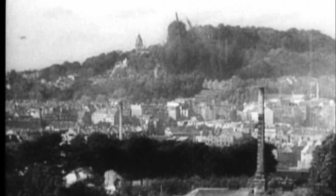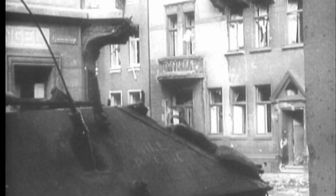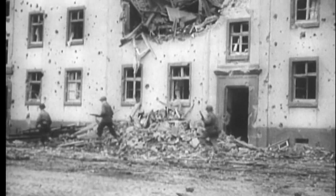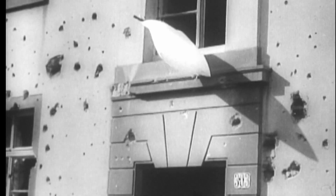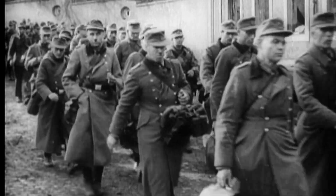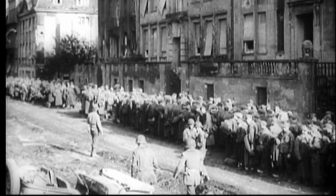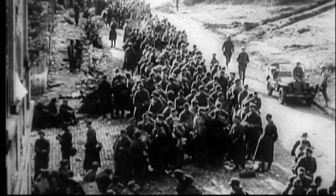The Americans fight their way into Aachen on the 13th of October. The Germans suffer 5,000 casualties and more than 5,000 captured trying to hold the city. But on October 21st, Aachen surrenders to the Americans, the first city in the fatherland to fall to the Allies. Now central Germany lies before the 3rd Armored Division. The thought kept going through your mind, well, they'll quit now. When they didn't, that was what really came as a surprise.